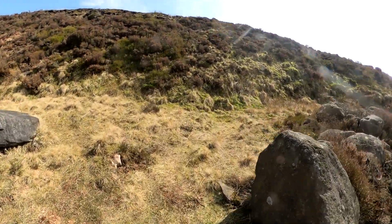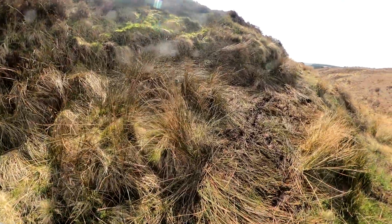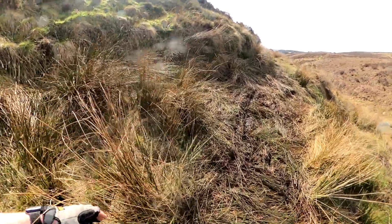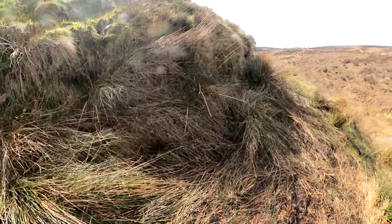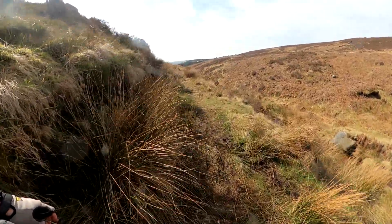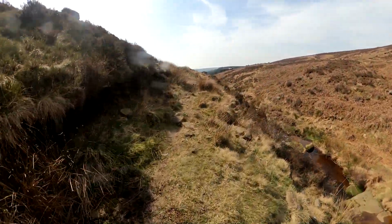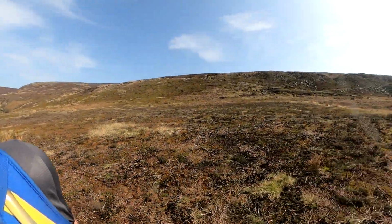Crossing was painless as well, a bonus. This might be fun. Not too bad, plenty of vegetation to displace. Just up here now, I think the path cuts up that side.